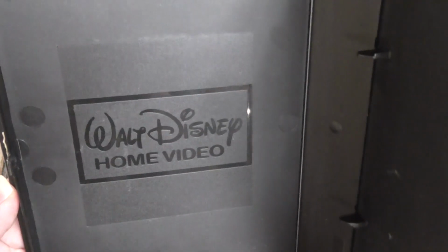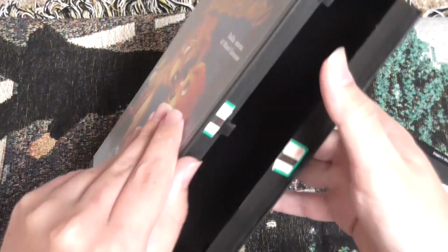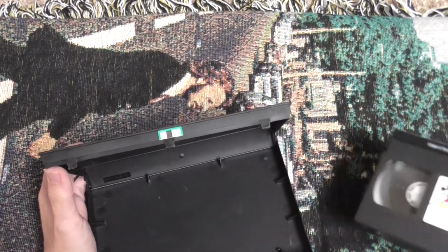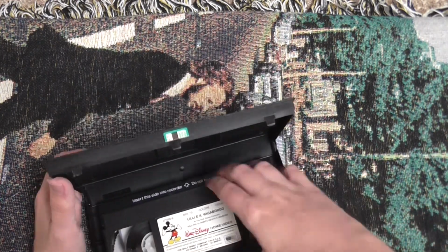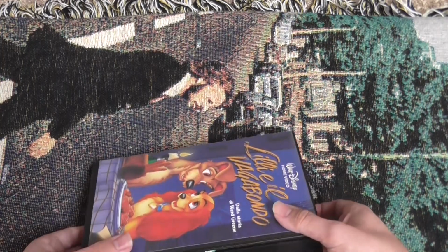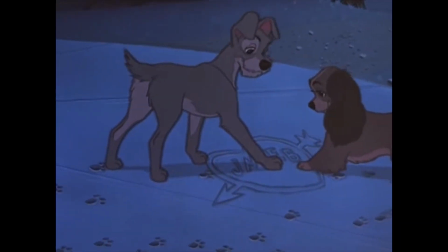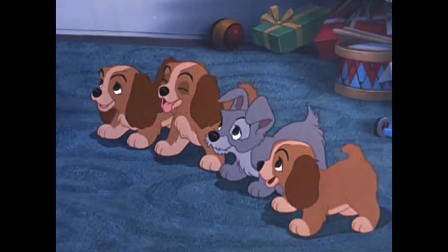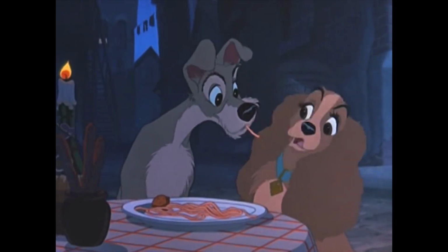I already had the French one, La Belle et les Clochard. I felt, you know what, I'm going to get the Italian one as well. It uses the same cover artwork, of course, as all the other releases and the 1987 North American release. And 1990 was when Lady and the Tramp came out on VHS in Europe. I think some actually came out in 1991, but most of them were released around fall 1990. The UK release, this Italian release, the French release, and presumably all the other European releases.